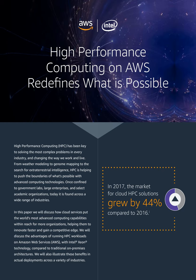High-performance computing on AWS redefines what is possible. High-performance computing, HPC, has been key to solving the most complex problems in every industry, and changing the way we work and live. From weather modeling to genome mapping to the search for extraterrestrial intelligence, HPC is helping to push the boundaries of what's possible with advanced computing technologies.